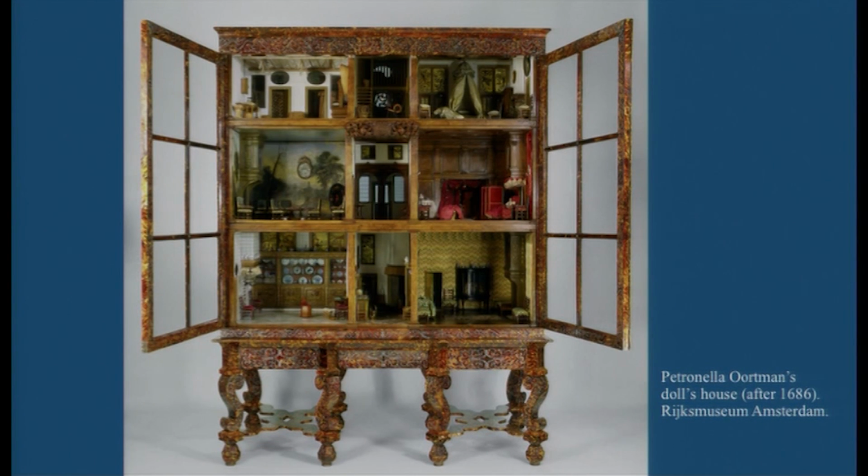In doing so, she followed a peculiar fashion of wealthy Dutch women in the second half of the 17th century to commission miniature houses that were replicas of domestic interiors. These dolls' houses were the focus of social visits in which all the miniature features were very much shown off. The owners might even commission tiny blue and white china, as you see there.